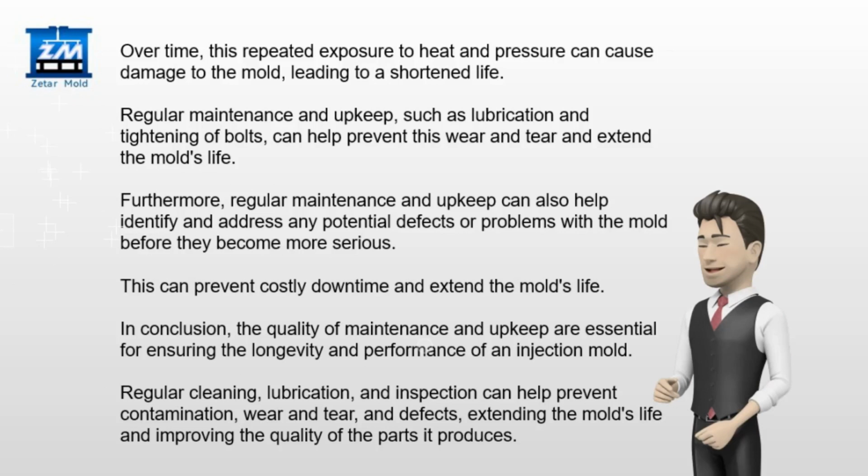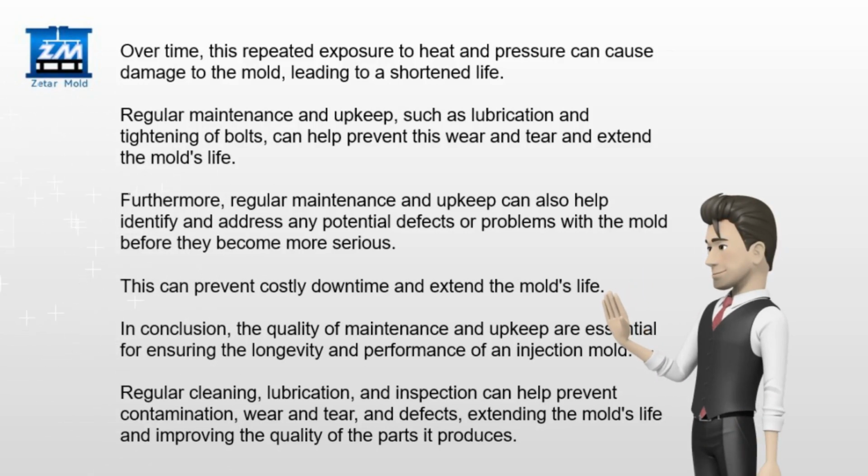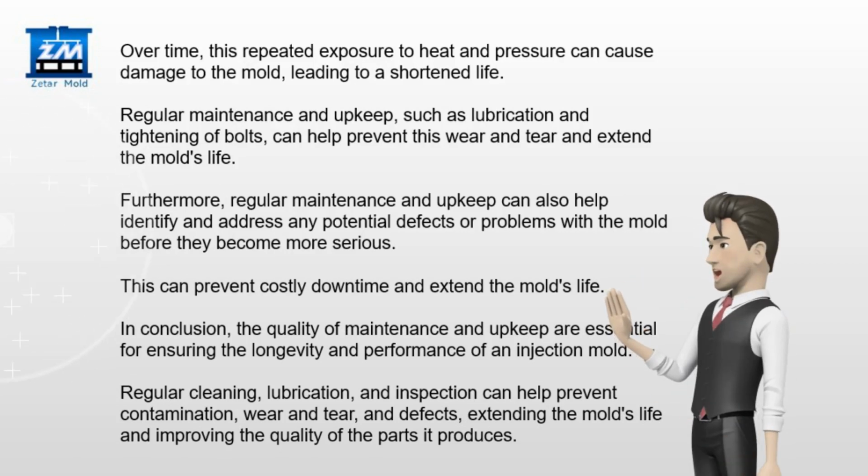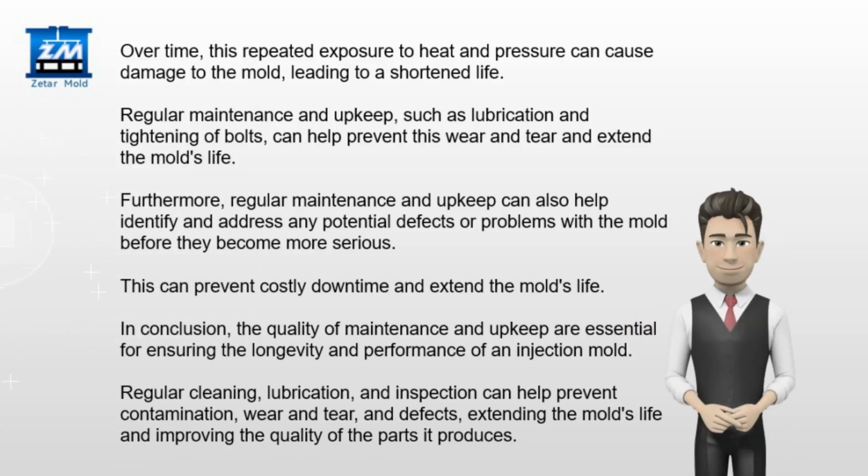Furthermore, regular maintenance and upkeep can also help identify and address any potential defects or problems with the mold before they become more serious. This can prevent costly downtime and extend the mold's life.